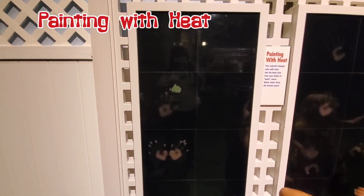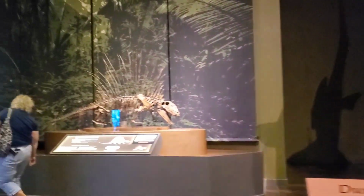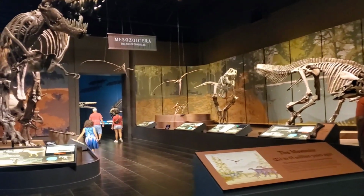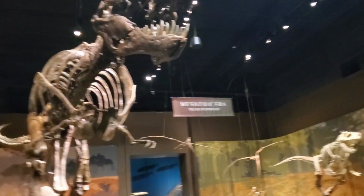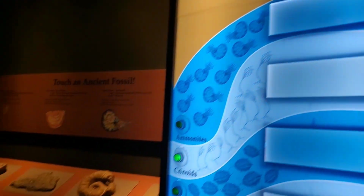And there you go. Now we are in the fossil exhibit. They have fossils everywhere, as you can tell. Whoa, okay. So this is something that the boys are really gonna enjoy because they love fossils and they love dinosaurs. This is the exhibit that they're going to enjoy the most, and we're probably gonna read the most about it, Kenny and I, so they can know what exactly is going on.